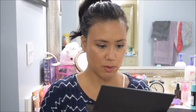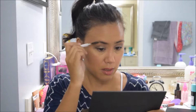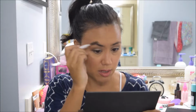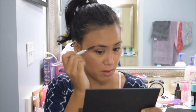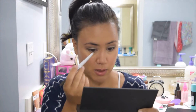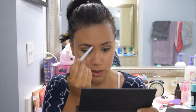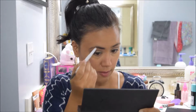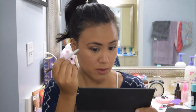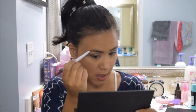And there's several ways you can do your brows with this pencil. I usually just do a natural fill in the blank, if you will, where I brush my brows where I want them to be, and then I go in with short light strokes and fill in where my brows are lacking. I'm not drawing them on. I'm just doing light strokes where I need some color.